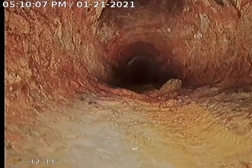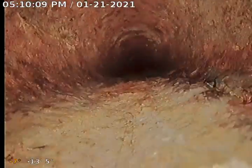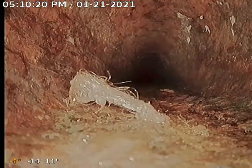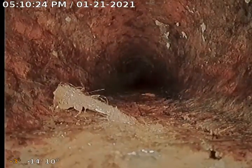There's another sweep right there, another clean out access point. And then we'll be coming back up quickly here to just make sure we see anything else right there. I think that's just some little hair in the line.